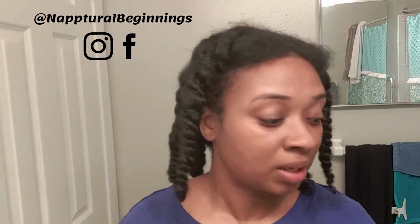And if not, well, we're just going to have to try this over again another day. But my theory in my mind is that this is what will work to get me the wash and go results that I'm looking for. So I just don't know if the curl styling potion will weigh down my hair enough for me to actually get some hold. And that is why I believe the pudding will suffice in what I need to do.